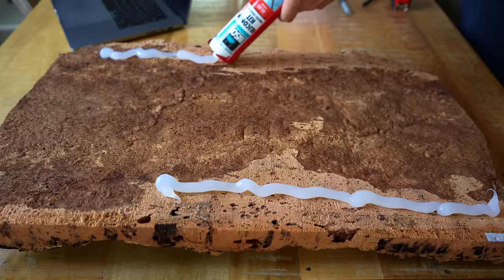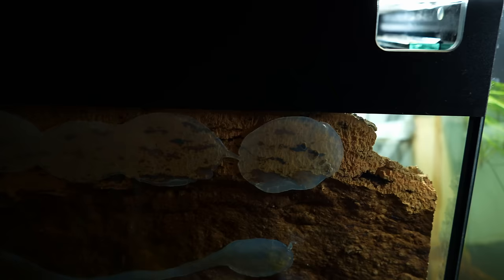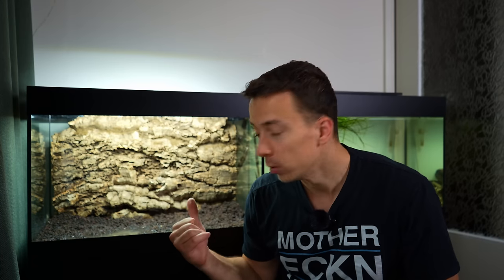So I glued it in place with silicone glue. And the reason I did that is because cork is very light and it's definitely gonna float. So I applied a lot of silicone and then glued it to the background.